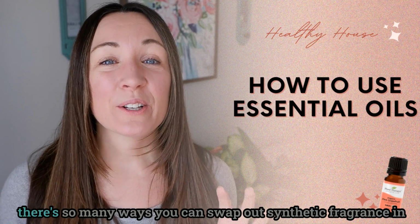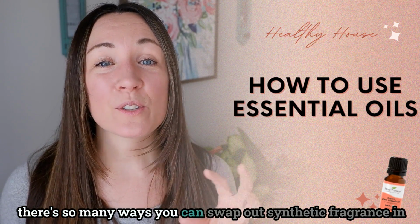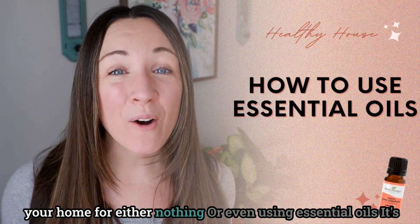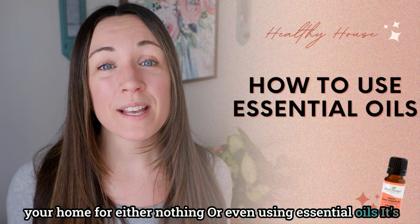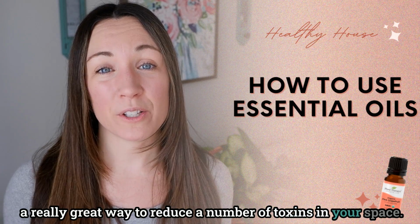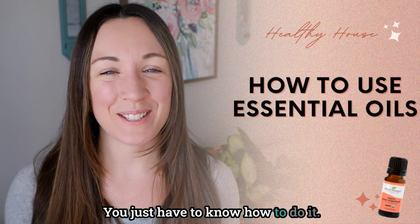So as you can see, there's so many ways you can swap out synthetic fragrance in your home for either nothing or even using essential oils. It's a really great way to reduce a number of toxins in your space. You just have to know how to do it.